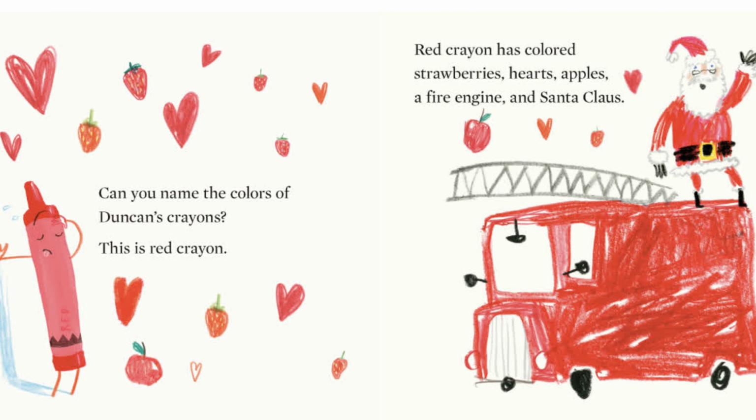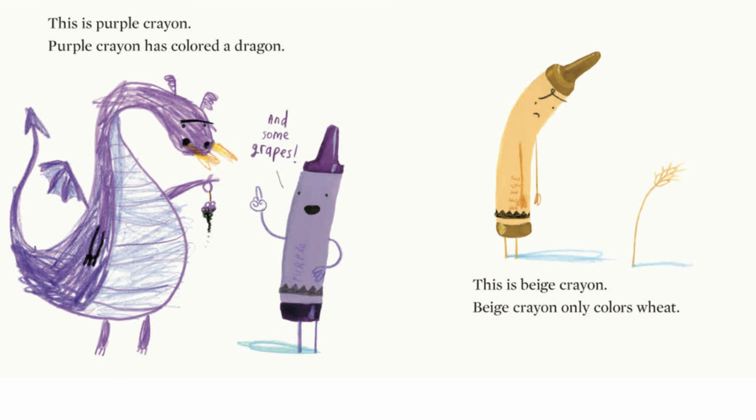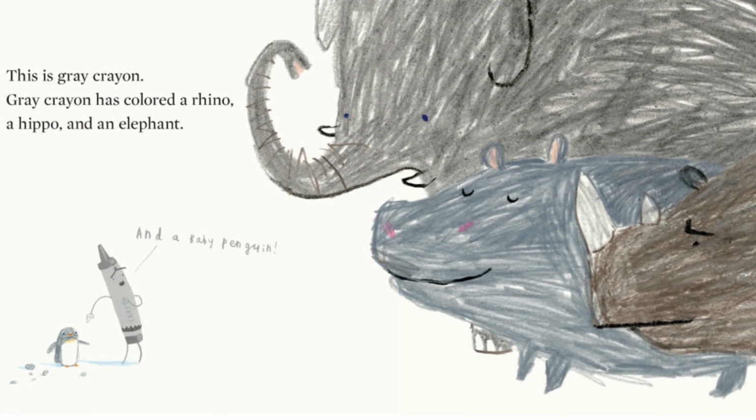Can you name the colors of Duncan's crayons? This is red crayon. Red crayon has colored strawberries, hearts, apples, a fire engine, and Santa Claus. This is purple crayon. Purple crayon has colored a dragon and some grapes. This is beige crayon. Beige crayon only colors wheat. This is gray crayon. Gray crayon has colored a rhino, a hippo, and an elephant. And a baby penguin.